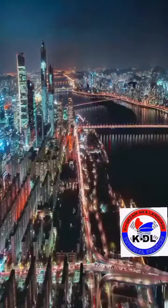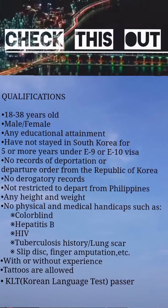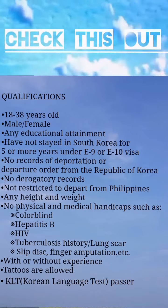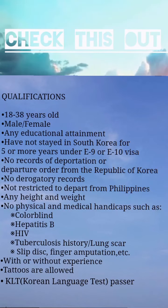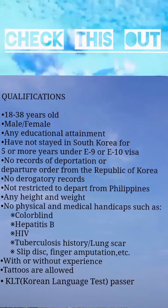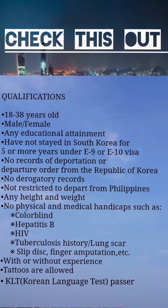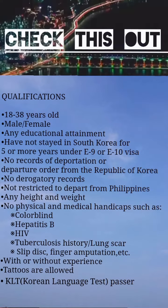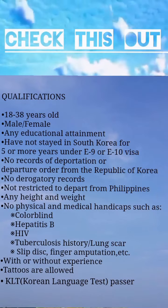Check this out for the qualifications: 18 to 38 years old, male or female, any educational attainment, have not stayed in South Korea for 5 or more years under an E9 or E10 visa, no records of deportation or departure order from the Republic of Korea, no derogatory records, not restricted to depart from the Philippines, any height and weight, no physical and medical handicaps such as colorblind, hepatitis B, HIV, tuberculosis history or lung scar, slip disc, finger amputation, etc., with or without experience, tattoos are allowed, KLT or Korean Language Test passer.